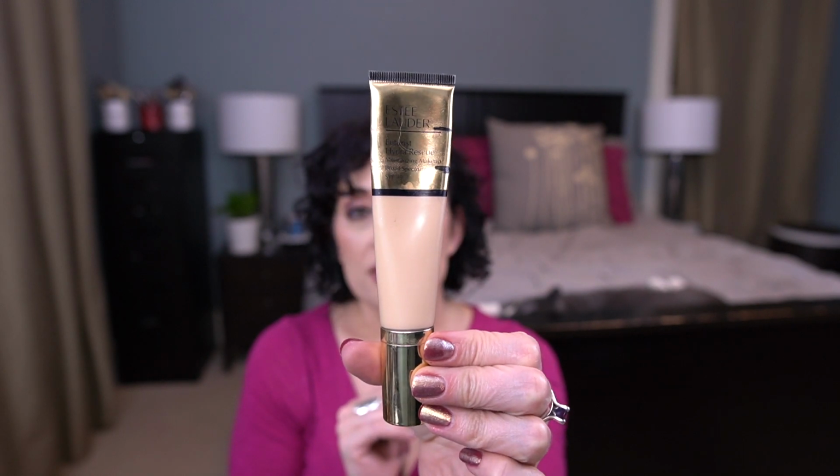Okay, so the next item is the Estee Lauder Futurist Hydra Rescue Foundation. I love this so much. It's what I'm wearing today. What I love about this foundation is that it's lightweight, and even if it doesn't last all day, it's one of those foundations that you can grab a beauty blender at the end of the day and dab some on and your makeup is refreshed. That's my experience with it. Even if I powdered my face, I love it.